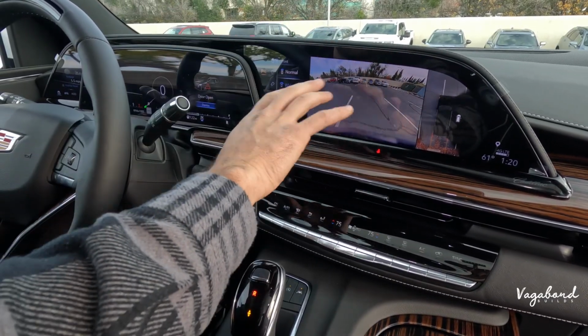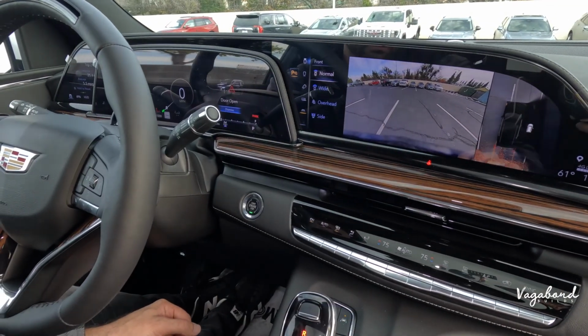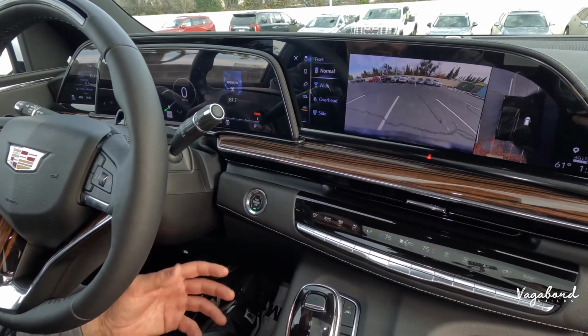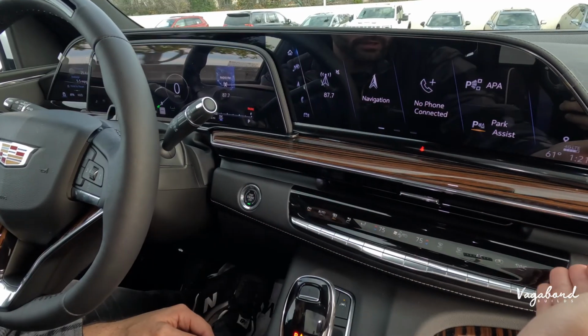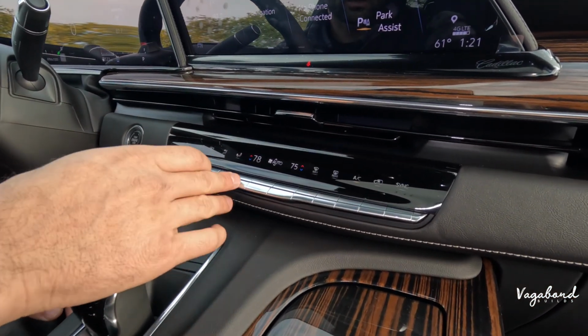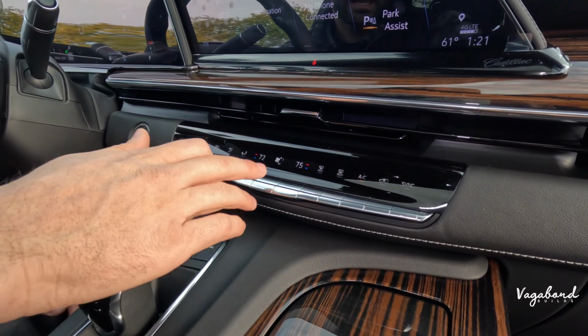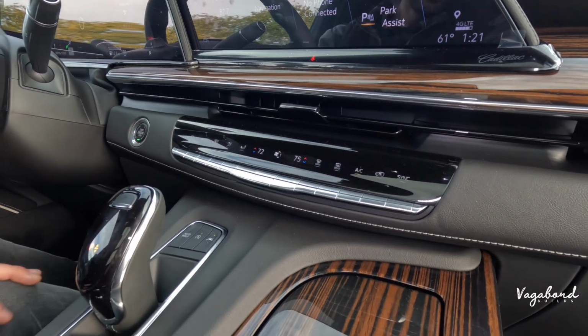You get that full bell and whistle in this premium luxury. And we'll go back into parking. And the parking brake automatically goes on. Right under that infotainment screen, you get your dual climate control unit there. Hard buttons that you're going to be controlling, so they're not touch sensitive for the people who would like to know. And you drop that vent, all right?